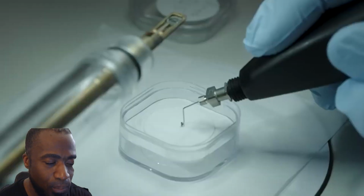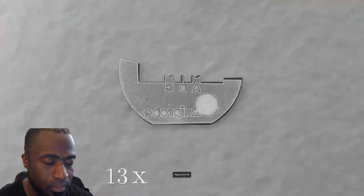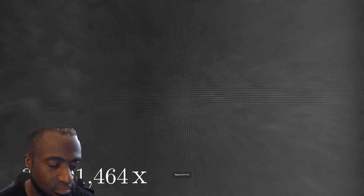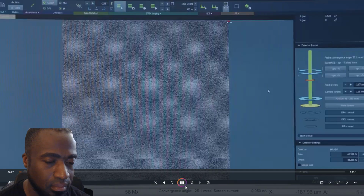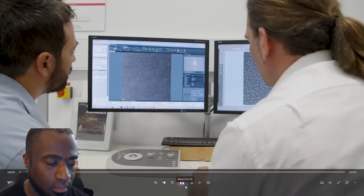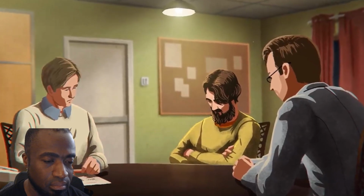This is a tiny piece of metal just 3 millimeters across, and here's what happens if you just keep zooming in. 1,000 times, 100,000 times, 50 million times. Each of these blobs is an actual atom. I saw this the other day at the University of Sydney, and it kind of blew my mind, because up until just 30 years ago, directly seeing atoms like this was thought to be impossible.